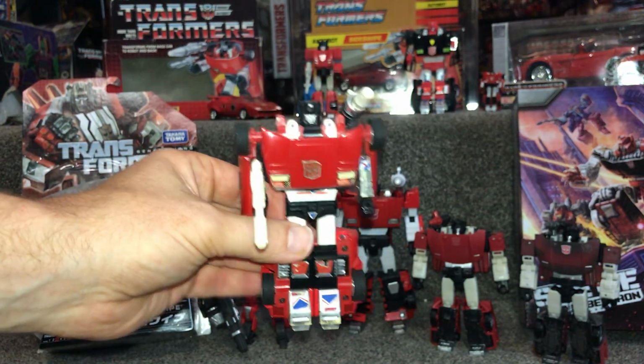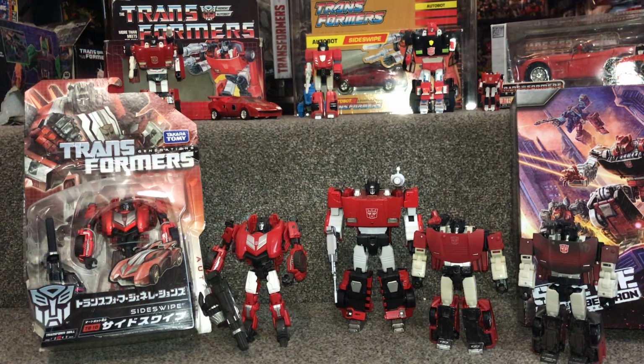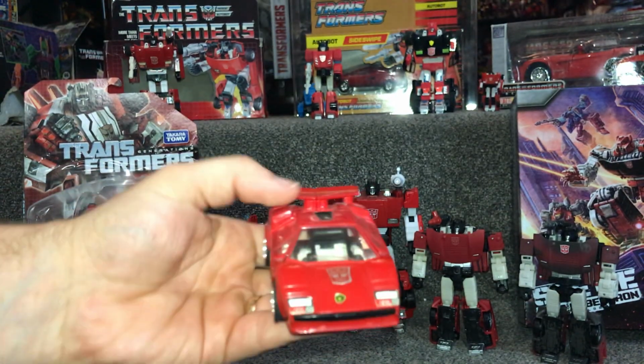I still really like it. I think it displays really well. And one of the best things, let's be honest, about Sideswipe is this: it's the alternate mode. Everybody loves Lamborghini, especially the Countach, and it's just a fantastic alternate mode.